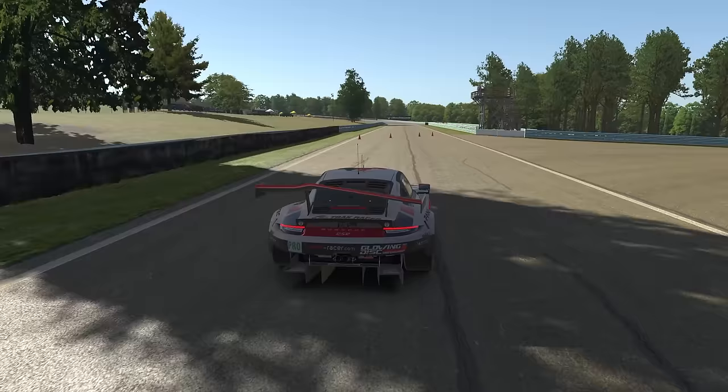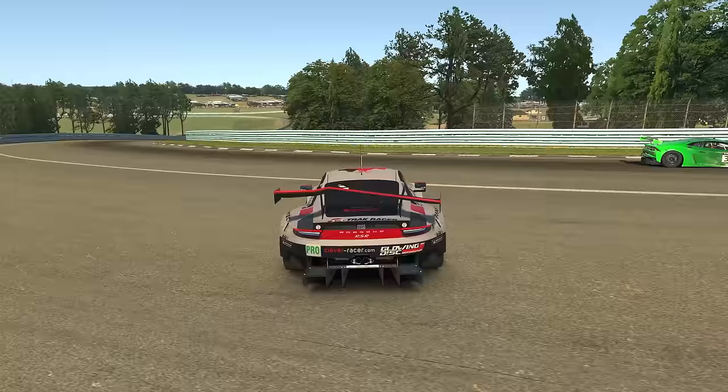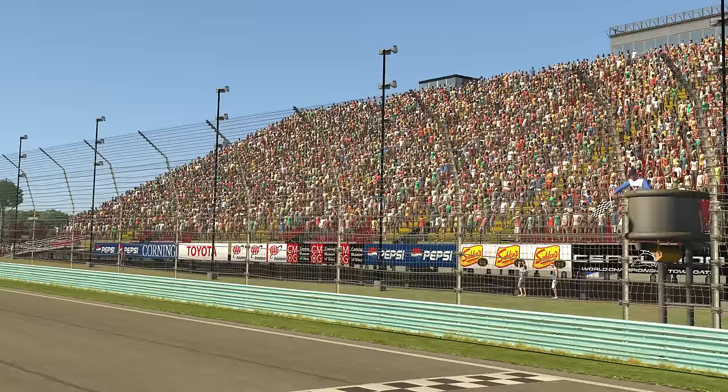Well, I was car number 18 and my iRating is 3,500. This guy's car number six. Should know better. And there we go, I think. Is that it? Yes, that's it. Right, let's look at the results.